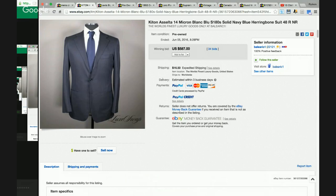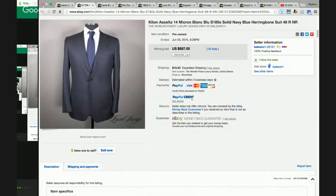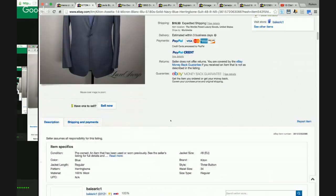Okay, so as you can see, this is a solid navy blue herringbone suit, 48 regular, and this is the item right here, a really high-end Italian brand, Kiton, K-I-T-O-N. If you find this brand, I don't care if it's a suit, if it's a blazer, if it's a button front shirt, pick this up. Very, very hard to come across, high-end Italian brand.